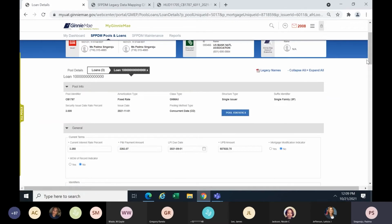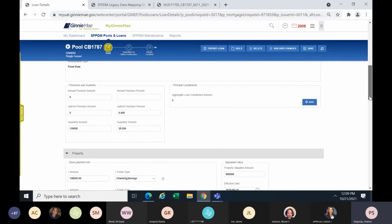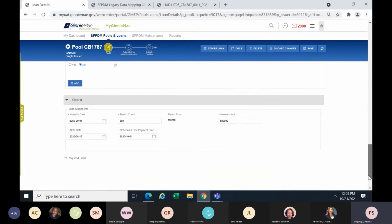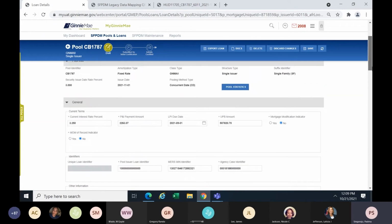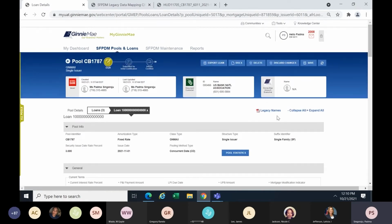There is this general info, the borrower info, the property info, and of course the note information, etc., that can be collected on the loan detail screen. Again, this is made up of several sections. Each of these can be individually collapsed or expanded. The reference tool that we had on the pool details, we have a similar sheet on the loan detail screen too, because the names that you see here on the loan elements are different from what we have in the GenieNet world. So there is a similar mapping sheet available on the loan details.